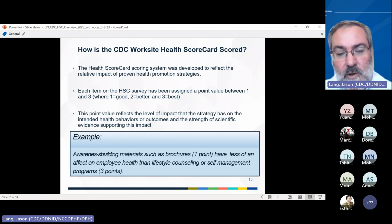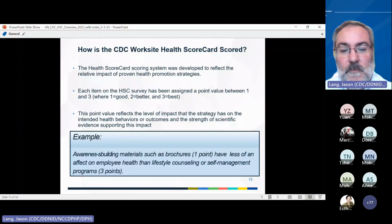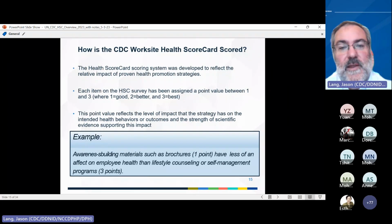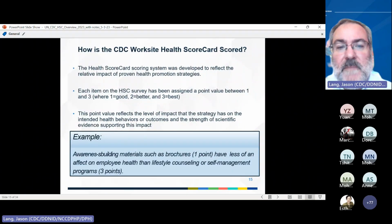Now, you receive a 0 score if you indicate no when answering the question. So, as I mentioned, the questions are asked, do you have this strategy in place, yes or no? If you answer no, you'll receive no points. But if you answer yes, you'll get a score of either 1, 2, or 3. You can think of these as like Olympic medals, the gold, silver, and bronze. So it's a significant achievement no matter whether you finish first or third.